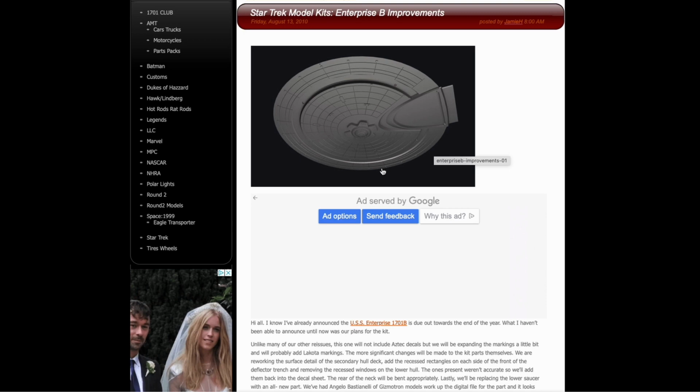So yeah, as of that point, the belief was there was no Excelsior molds, but that doesn't track because as a builder, I know they were both available at the same time. So we're up to mid-August of 2010.